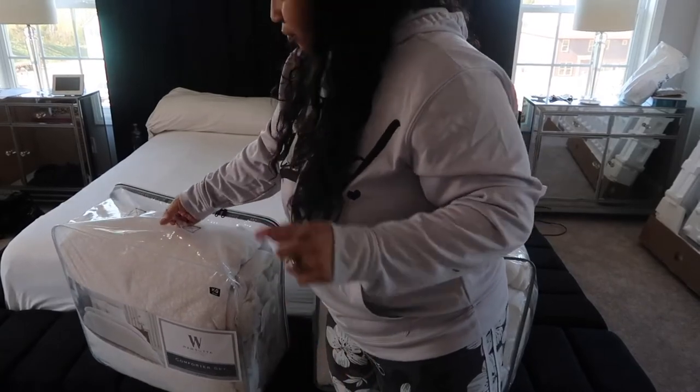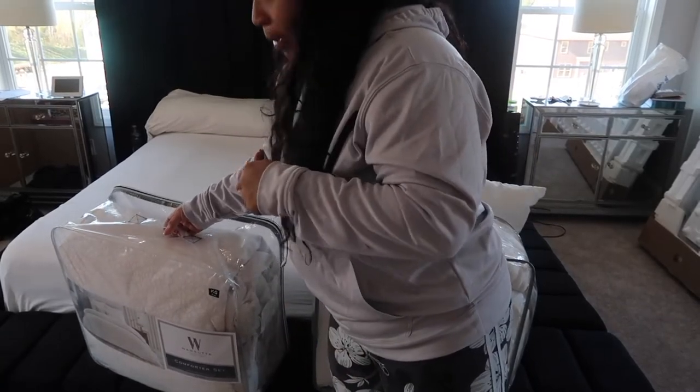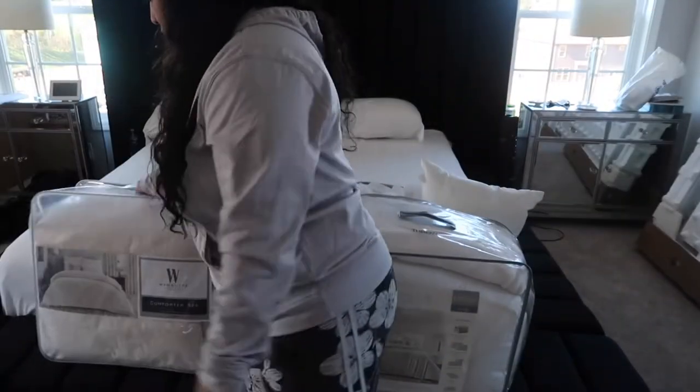Then Bed Bath & Beyond. She looks super close. It's like a little cheetah, but it works. I don't know which one we're gonna do yet.